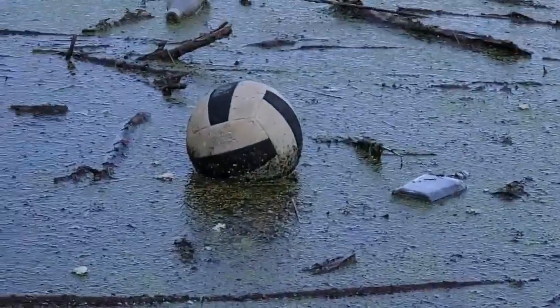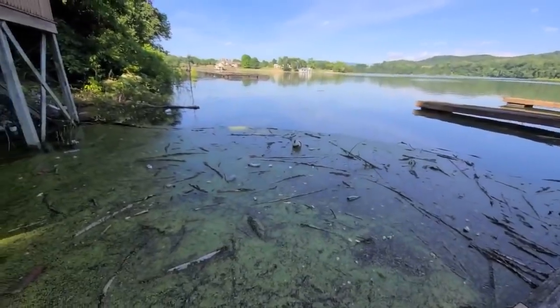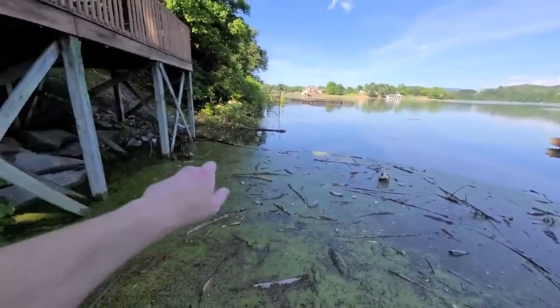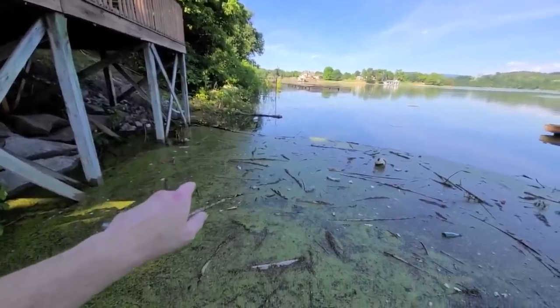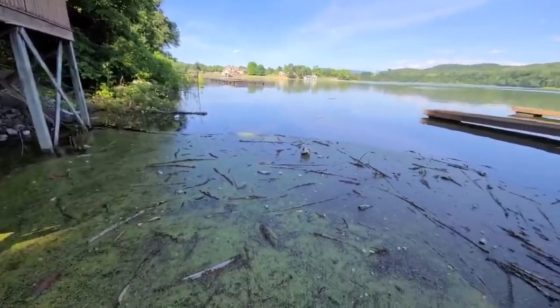God, they got all kind of stuff. And I think that first week of July, they're going to have a bunch of volunteers. What I heard, they're going to raise the lake about 1.5 feet higher than what they're going to keep it at, and then drain it back down. That way all this stuff sticks to the shore and it's easier to clean up.